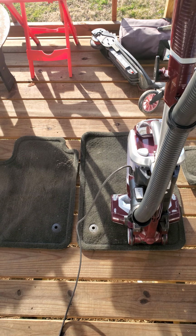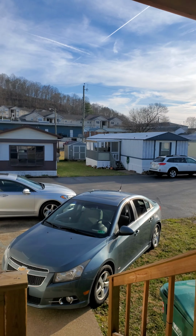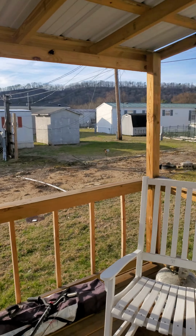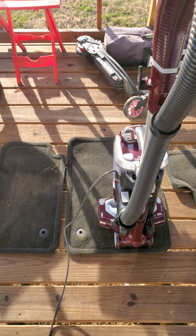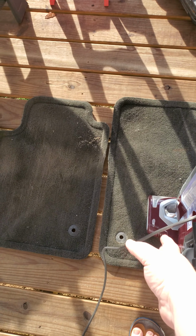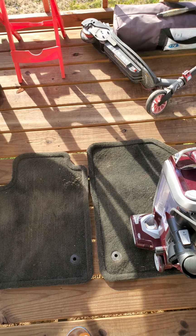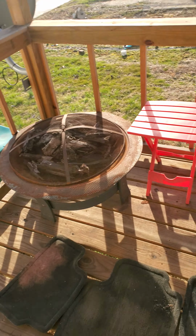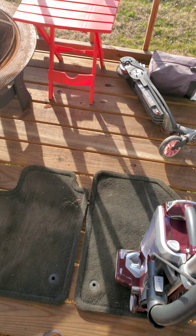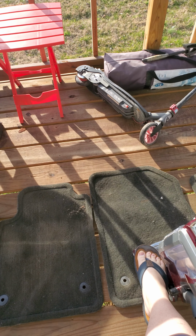Well, it's a beautiful pre-spring day here in Winfield, West Virginia. Nice 68 degrees out. I got some car mats here that need vacuumed off that belong to my Chevy Cruze. We'll use the Shark here. Let's see how she does.